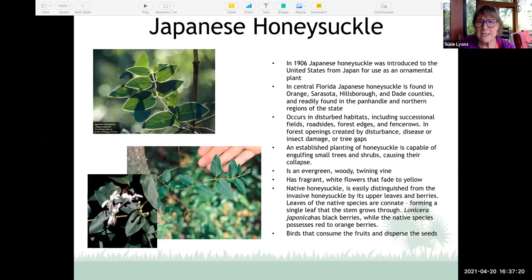Okay, the Japanese honeysuckle came to us in the early 1900s. And it's invasive. It's a woody, twining vine. It makes its way into all kinds of forest edges, roadsides, fields, etc. And birds eat the fruits and disperse the seeds. There's no getting around it. It's got a beautiful, fragrant white flower. So that part is nice, but we don't want those in our yards.